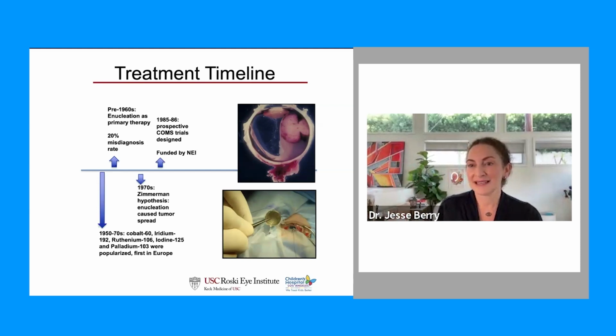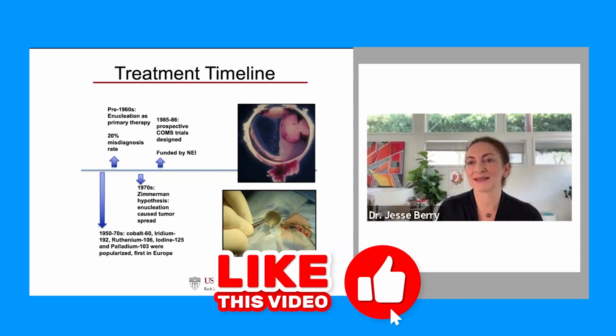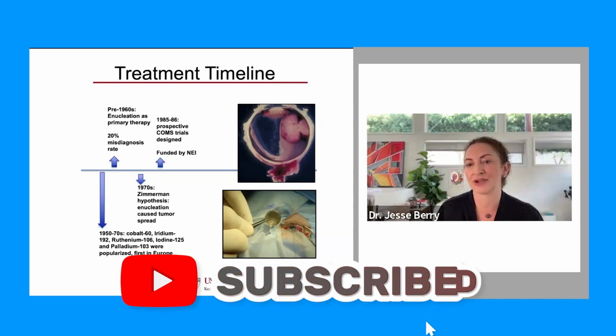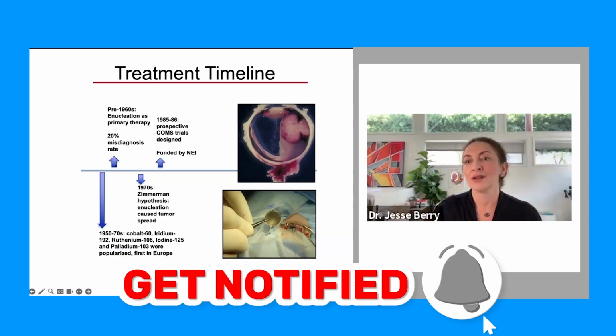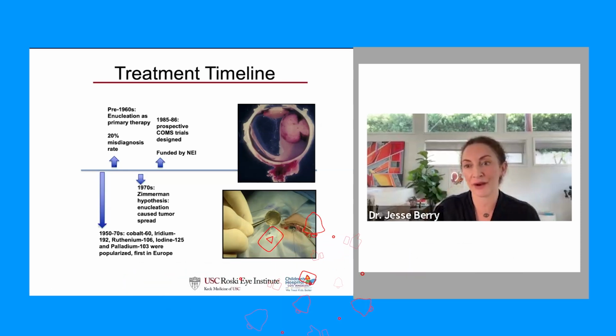So in the mid 1980s, again, not that long ago, I was alive, right? We in the United States designed the collaborative ocular melanoma studies in order to specifically evaluate whether it was safe to treat patients with this form of radiation, where you take a plaque loaded with radioactive beads in order to save the eye. And these were very well designed, long prospective studies funded by the National Eye Institute.